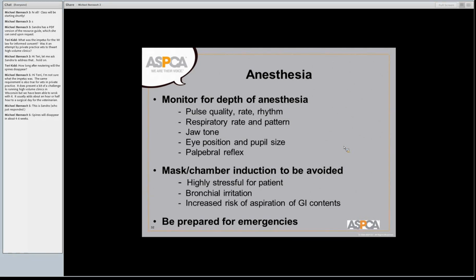Another thing with anesthesia is we want to avoid chamber or mask inductions. They tend to be very highly stressful for a patient. They cause bronchial irritation, laryngeal irritation, and they do increase the risk for aspiration of GI contents.